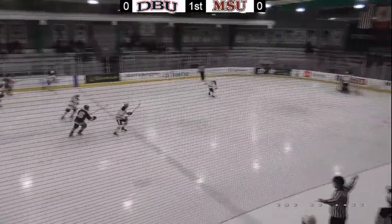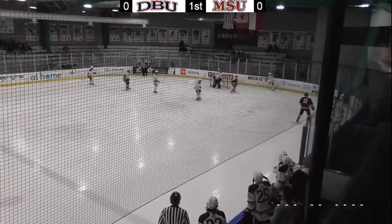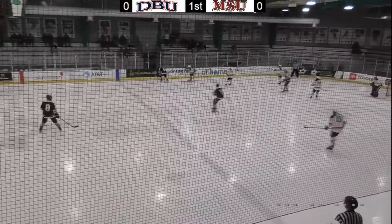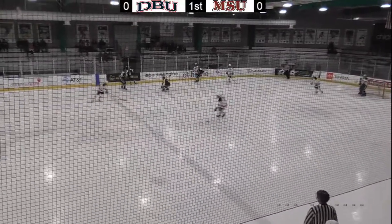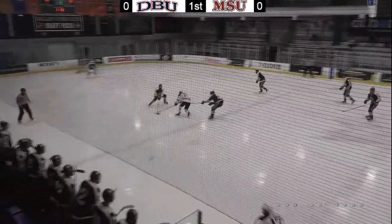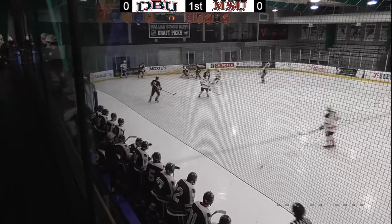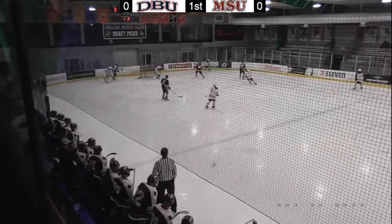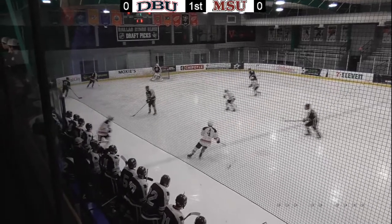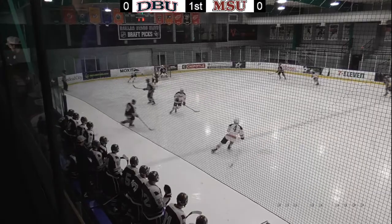That pass just out of reach. Looked like icing is waved off, picked up by DBU behind the net. Kept in there by Missouri State, but looks like that pass was just out of reach. Now DBU coming in on the attack. That gets poked away, sent down low in the corner. Tried to get a centering pass, poked away. DBU still with possession. It looks like they gave it away there. Missouri State now attempting to regroup back in their own zone.